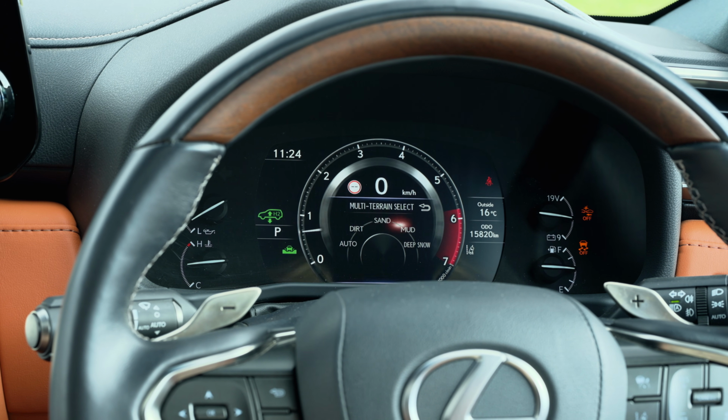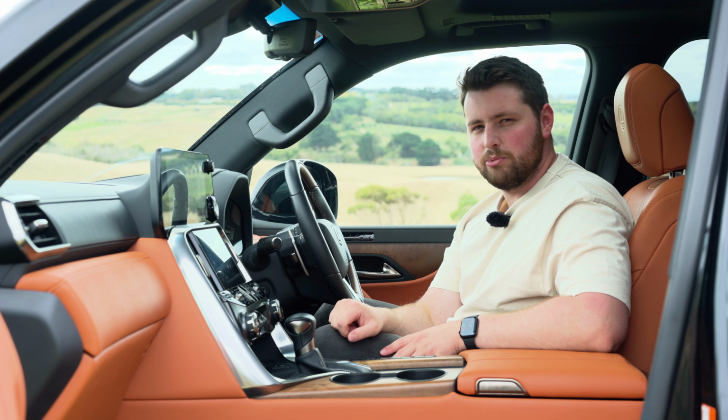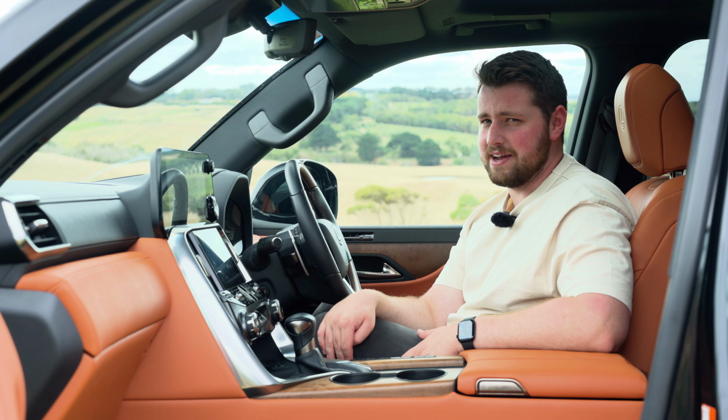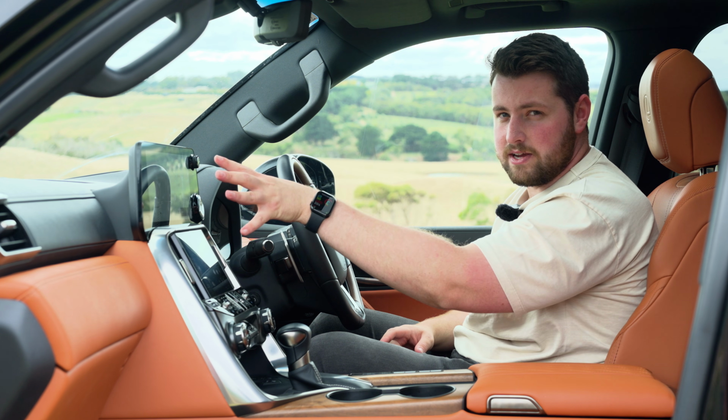All very cool. By the way, let us know if you want us to take one of these off-roading on a pretty serious off-road course. I'd be scared to. I'd be terrified if I was taking a Lexus off-road. It's a lot of insurance money that we would have to pay if something does rip off, but all for the gram.